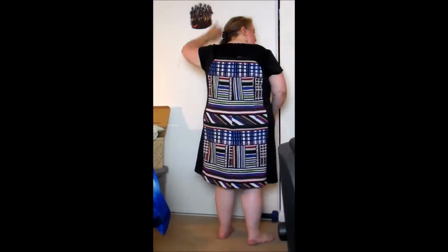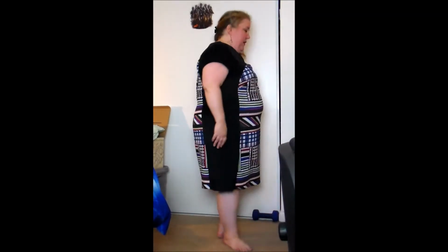It does have a back zip with a hook eye closure, but other than that, as you can tell, it's pretty simple. It fits pretty easily overhead. I didn't actually require the zipper. The one problem that I had with this one was the upper portion of it is a little bit big and blocky for me, which isn't uncommon for dresses for me because my upper portion is smaller than my lower portion. So I usually have to size up in dresses to accommodate this section, and that means that this upper area tends to be a little bit loose. And that was the case for this one as well.